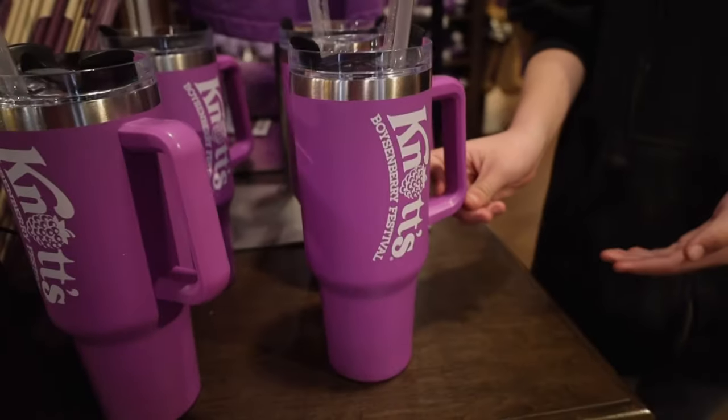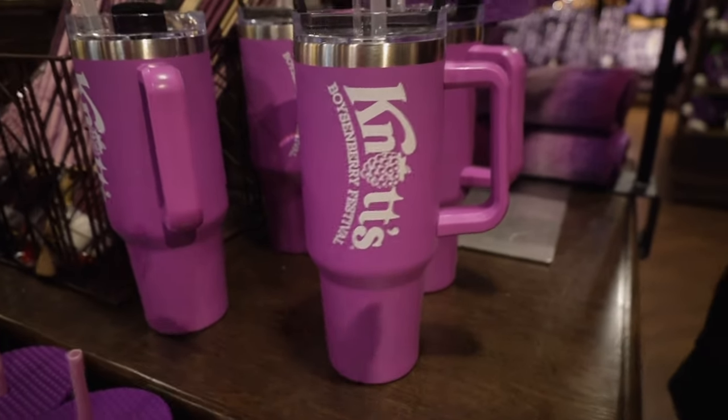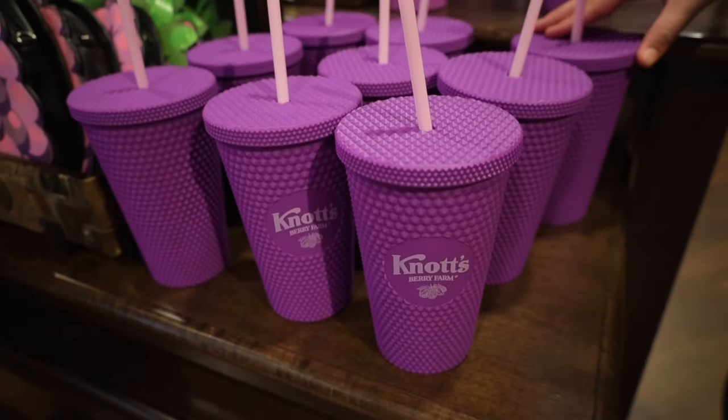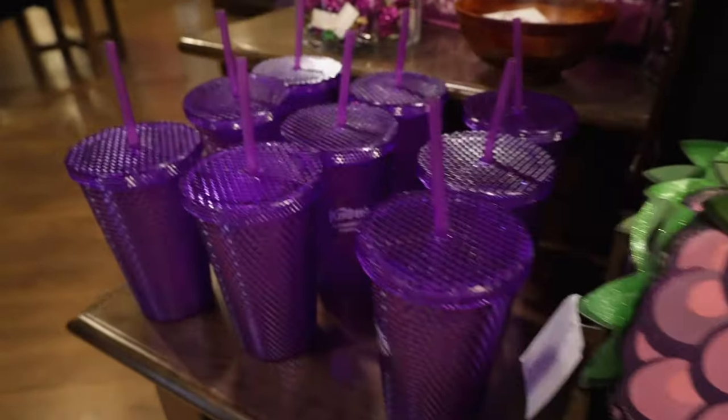Oh, now this is kind of like a Stanley Cup, I guess, but it's not quite a Stanley Cup, but it's still cool. Cup is a cup. They got this Starbucks kind of cup here. Like I said, a cup is a cup. They got a nice Boysenberry purse. They have a see-through one.